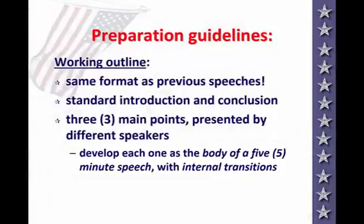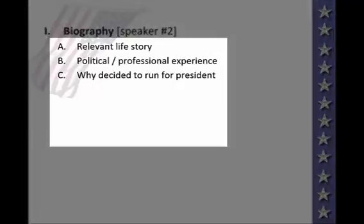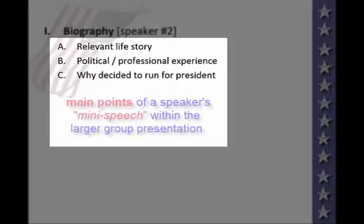So consider it like this. Let's imagine we've got 3 main points for your presentation. One of these main points would speak to the biography of the candidate, mentioning ideas like the relevant life story, the political and professional experience of the candidate, and why this candidate decided to run for president. Let's say this is the second speaker in the presentation because the first speaker provided the introduction for the whole thing. The A, B, and C subpoints for this main point of the whole presentation would essentially be the main points of your mini speech.